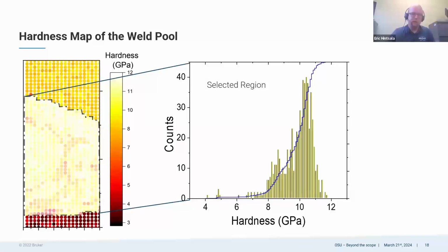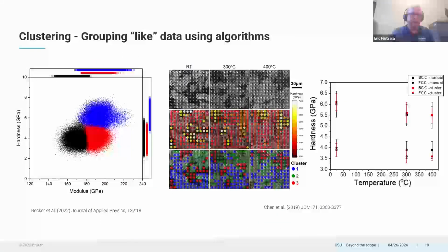And to go through and analyze these by hand and assign them would be kind of time consuming. So I wanted to discuss something we've actually done more recently than this weld pool work. This is clustering. This is a technique we've been using to analyze large data sets of indentation really fast. And the way it works is hardness and modulus are the material properties we're measuring with indentation in a high throughput manner. So you could plot the resulting data points in hardness versus modulus space, and then try and group them together into areas that are similar. And clustering lets you do it automatically because it's basically a rudimentary machine learning technique.